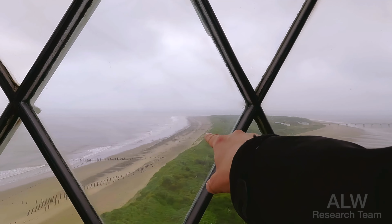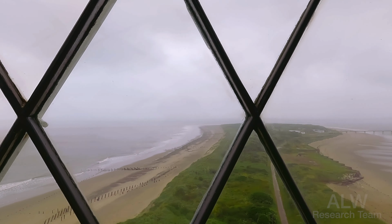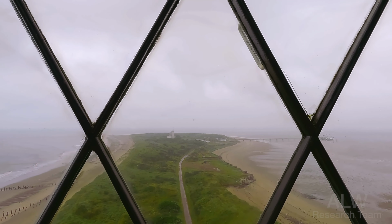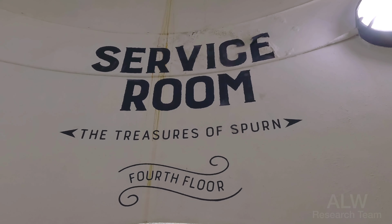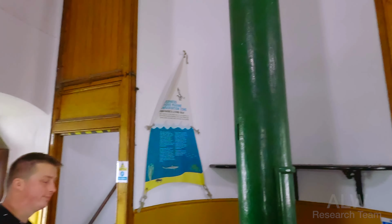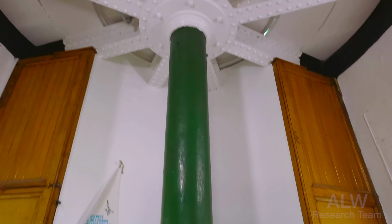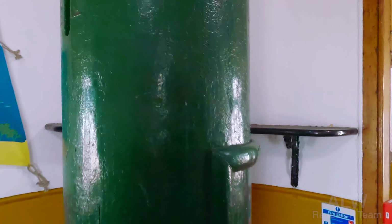There's a pillbox in the sand there. It's like sunk in. See the shape of it. Wow, and that is the view from the lighthouse, viewers. So making our way back down, viewers, and this was the service room. This is where I would have worked. This is where they repaired the parts and kept the lighthouse operational. So you can see another access into the weight tube. I don't know if you can see in there through that slot.